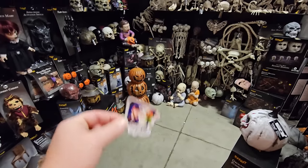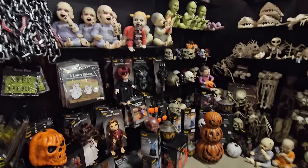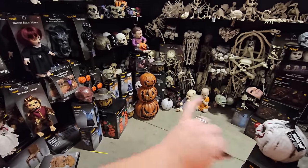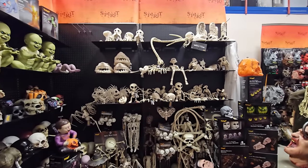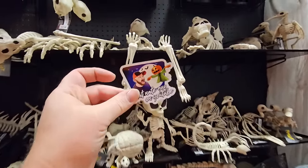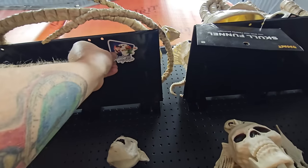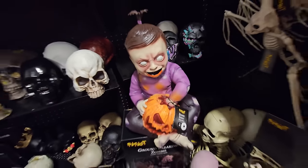And here's what I'm gonna do. Right here in this corner with these inflatables, these zombie babies, this cornucopia of Halloween goodness, right over here by these Skella guys, I'm going to leave one more magnet. I'm gonna stick it right up here for someone to find. I know, that is awesome.